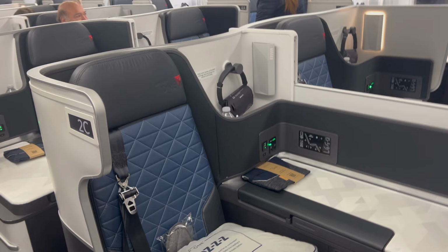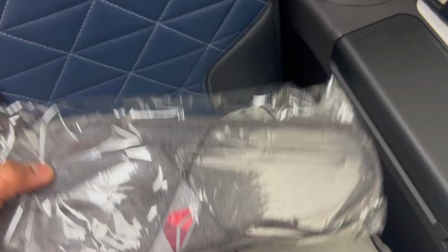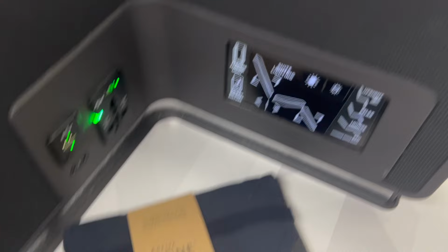is suite number 2D. Upon boarding, you'll notice that each business class suite is stocked with Westin Heavenly bedding consisting of a plush pillow and blanket. This was comfortable to use during the flight, and it was really easy to store because of the bag it was in. The Delta One slippers were also comfortable to wear throughout the flight, and the Someone Somewhere amenity kit was well stocked. We also have a water bottle and the Delta Studio noise canceling headphones.